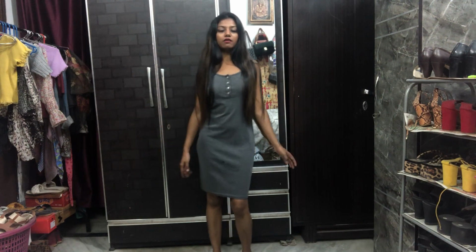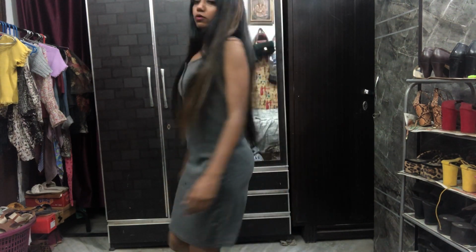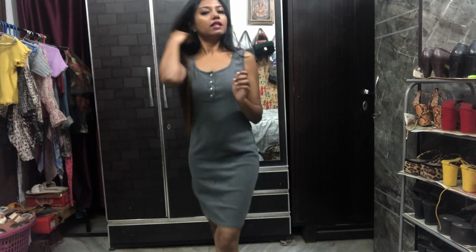I am in love with this dress. I don't know if I'm gonna wear this out or maybe at home. I think this is beautiful. It's very nice, very classy. So let's move on with my other clothes.